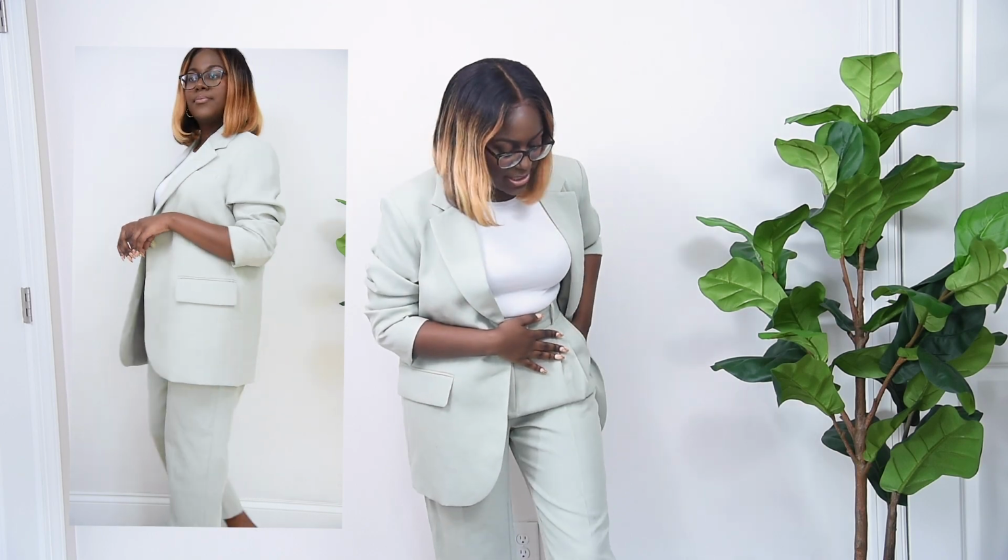It comes in different colors. I also saw it in lavender, which I love. Okay, I'm obsessed. But I love this so much for this season. Highly recommend if you're into suit sets that you check this one out. They are sold separately. So if you want to just get the blazer, you can do that. If you want to just get the pants, you can do that. And the pants stop right above the ankle as well, you guys.